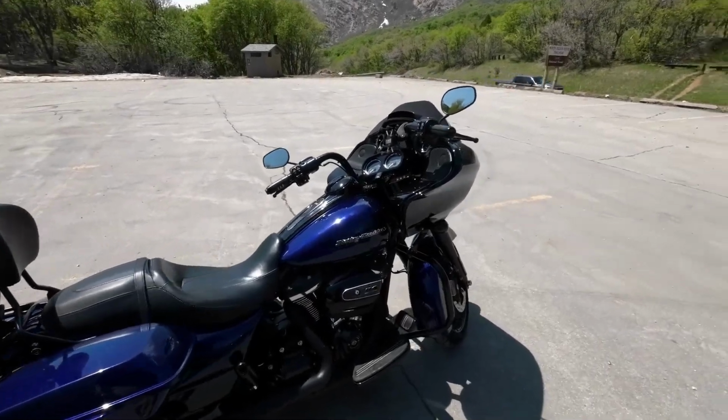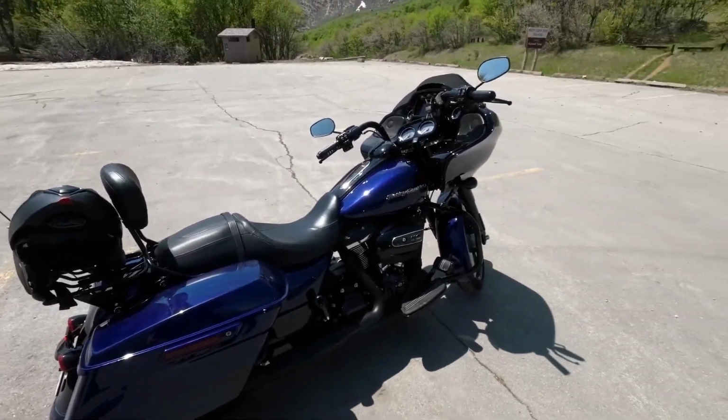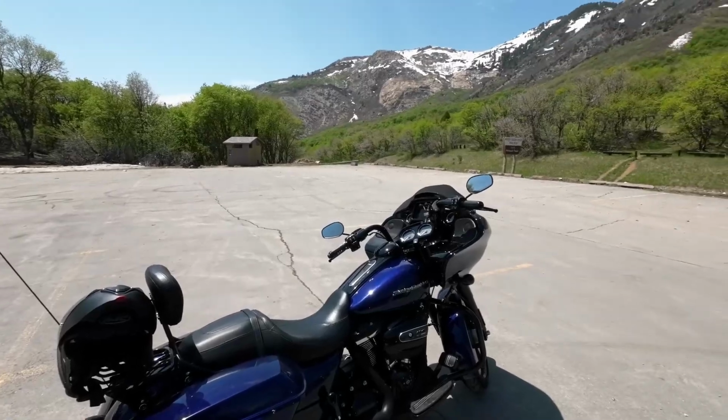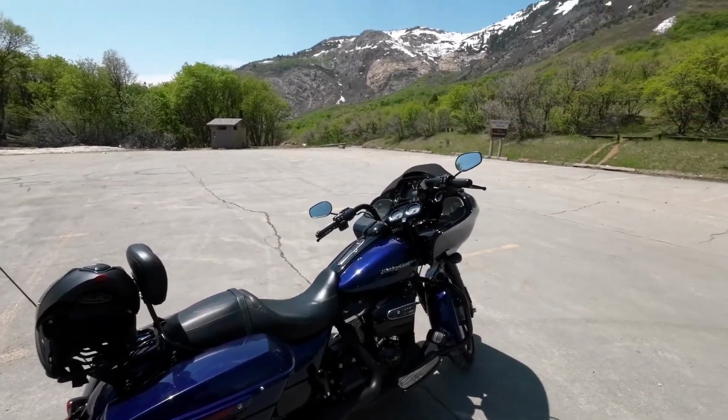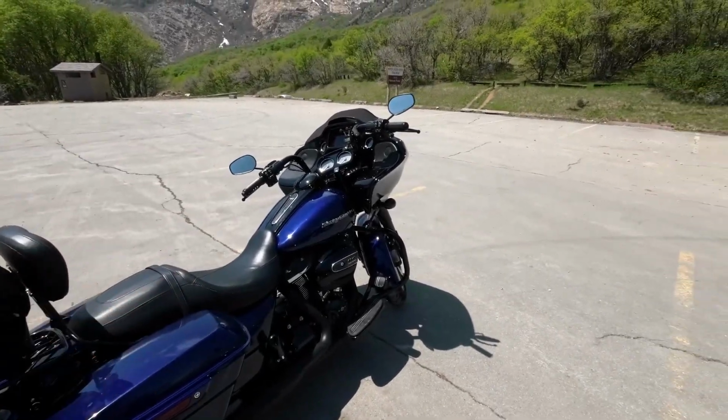All right, we're back here up on top of the mountain in Utah, and I just wanted to do a little showcase on this bike. My friend Josh, again, he rented it. Why don't you tell me anything that you know about this bike? All right, so I rented this so that Rob could ride the Sport Glide with me.